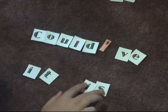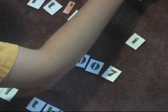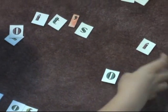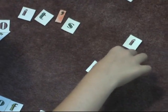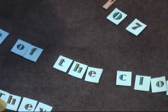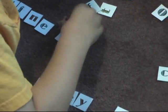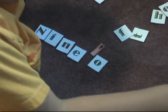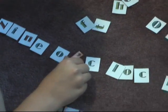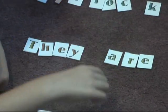It is, it's. 2007, '07. Wait. No, put it in front of the 0. Good. 2007, '07. Nine of the clock, nine o'clock. Wait, where's the apostrophe go? Oh, after the O. It goes where the missing letters were taken out. Nine o'clock. Good.